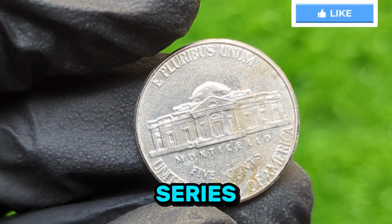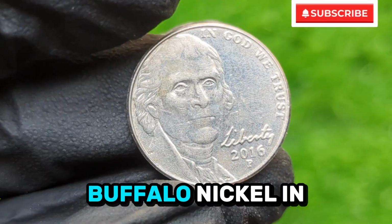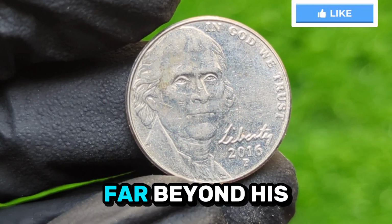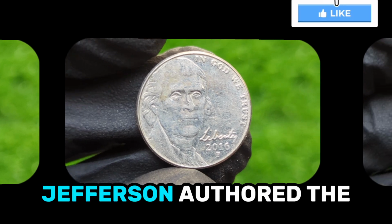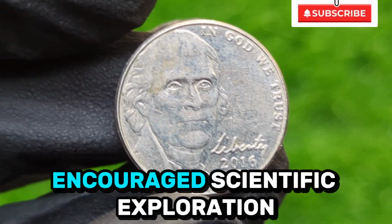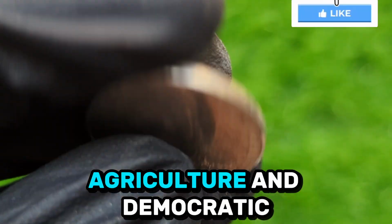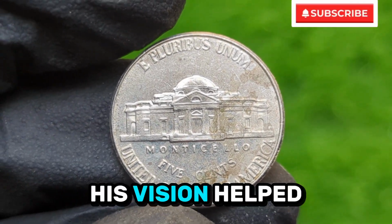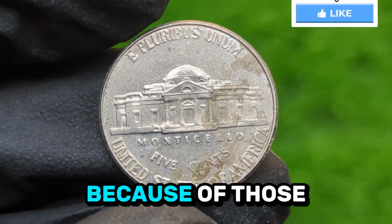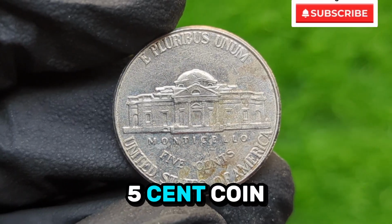The Jefferson Nickel series had already celebrated nearly 8 decades of production. Since replacing the Buffalo nickel in 1938, it has honored Thomas Jefferson, whose influence reaches far beyond his presidency. Jefferson authored the Declaration of Independence, negotiated the Louisiana Purchase, encouraged scientific exploration, and believed deeply in education, agriculture, and democratic government. His vision helped transform a young republic into a growing nation with enormous potential. Because of those achievements, the United States Mint continues to honor him on the nation's 5-cent coin.